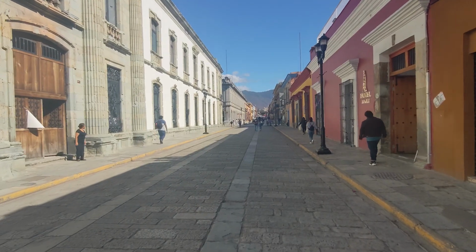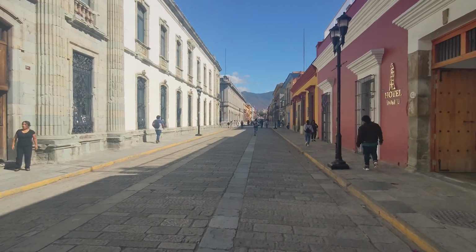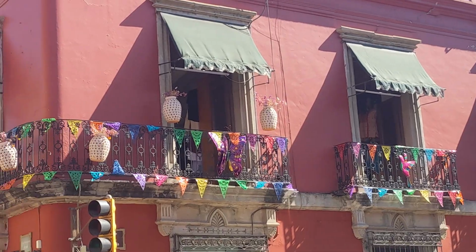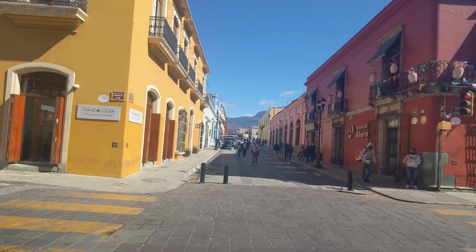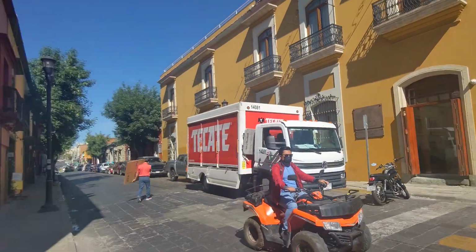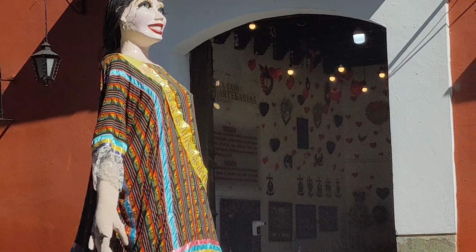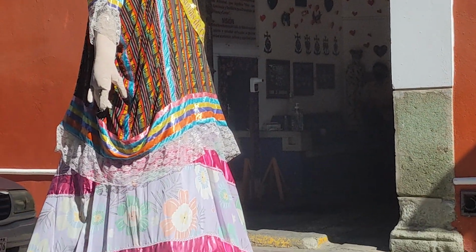And this is what walking street looks like in the middle of the day. There's not a whole lot of traffic right now. It does get busier at night, but we want to be able to show you what this looks like. That's where we're gonna go, but first we're gonna go check that out because we saw something and we're curious about it. This fun art studio has a very traditional statue in front of it.